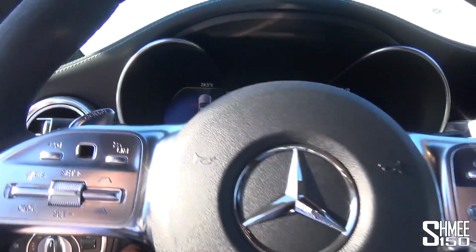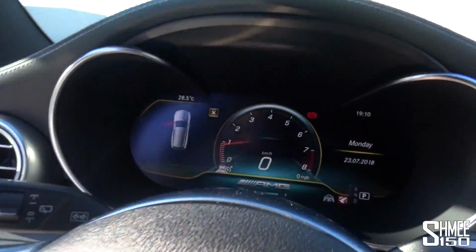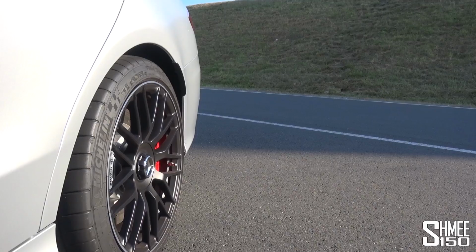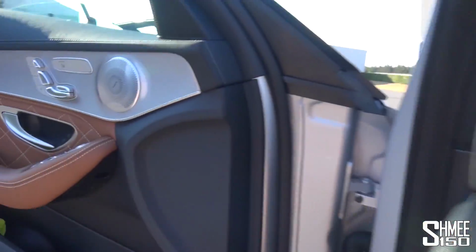Actually, no, what I haven't done is give it a couple of quick blips. So now that it's warmed up while it's been sat here, we're in race mode, exhaust is off. You can hear that difference. Let me just give it a few quick blips so you can hear the noise that it makes. Wonderful, what a sound. So, let's turn that off then.